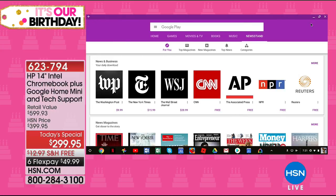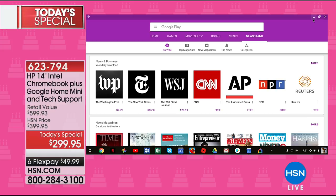So that's how you download. Everybody says, how do you download things? You simply go to the Google Play Store. It is already installed. It's already ready for you when you're ready for it.